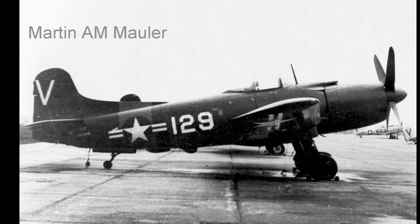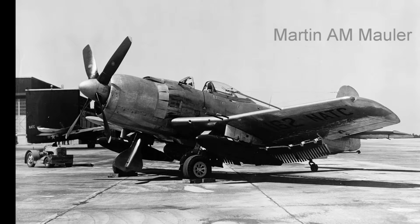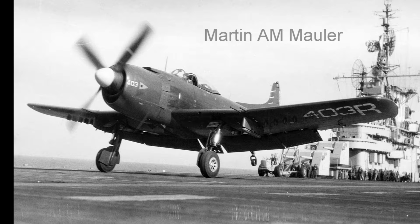The Martin AM Mauler was a carrier-based single-seat attack bomber powered by the 3,000-horsepower Pratt & Whitney R4360 Wasp Major radial engine, driving a 14-foot, 8-inch diameter, 4-bladed propeller. The first XBTM made its maiden flight on 26 August 1944 and began flight testing at the Naval Air Test Center on 11 December 1944. Major deficiencies, including structural weaknesses in the rear fuselage, delayed the Mauler's carrier operations certifications until August 1948, 4 years after the first prototype flight.